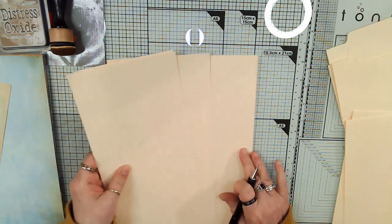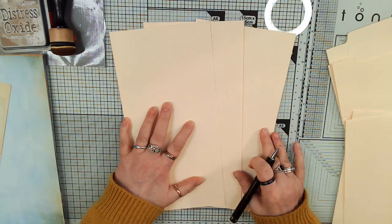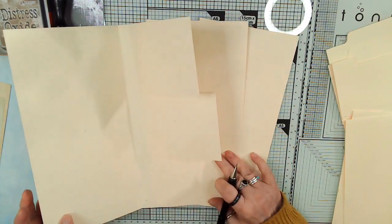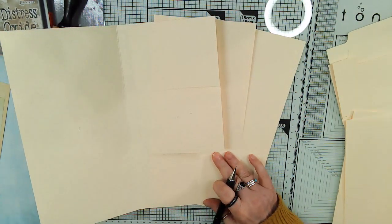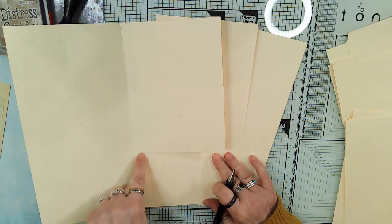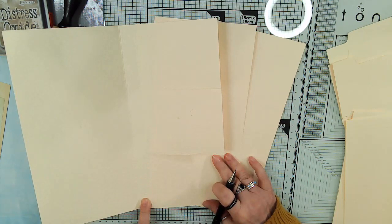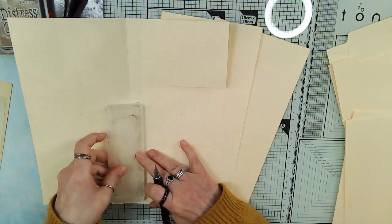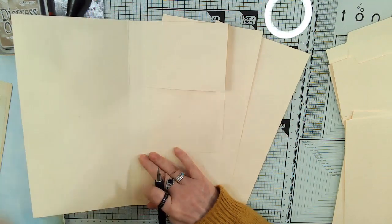So, we're going to get this all inked and get it all stamped. And then, I'm not sure what we're going to do after that. I think I may stamp up the middle of this with that little ivy thing after inking the edges. I think that would be cute right up the center if I can get it lined up.